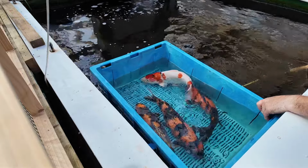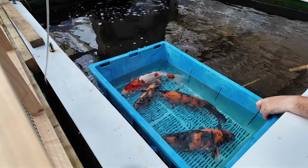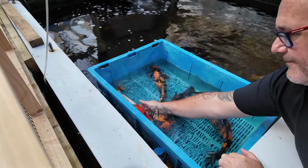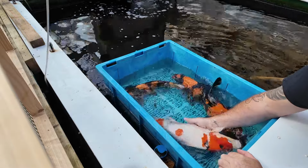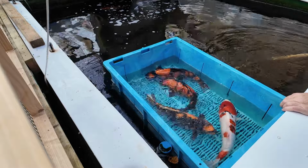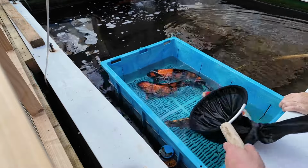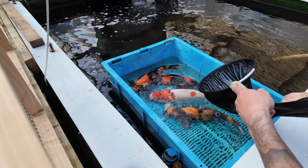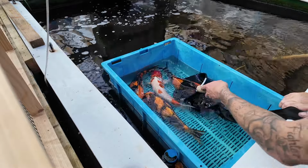Yeah, that sanke is absolutely stunning, actually. The skin quality is phenomenal. There we go. What are they on now? 35 and getting all these.